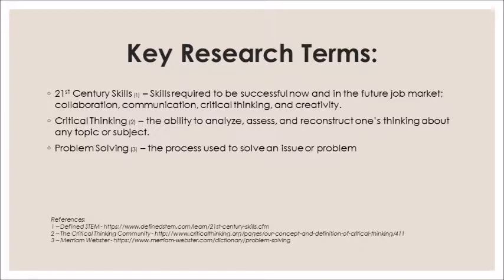21st century skills are skills identified as needed by students to be successful in the ever-changing world. They include collaboration, communication, critical thinking, and creativity. Critical thinking is the ability to analyze, assess, and reconstruct one's thinking about any topic or subject area. Problem solving is the process used to find a solution to a problem, which in fact takes critical thinking skills. Critical thinking and problem solving go hand in hand.